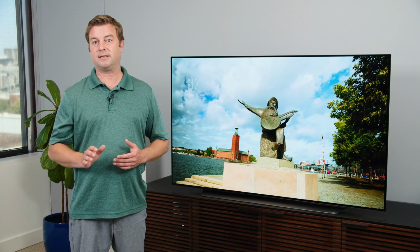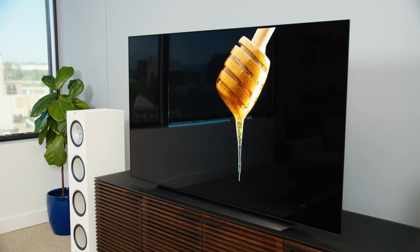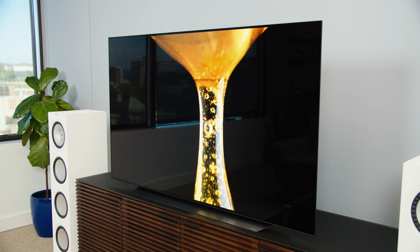This TV is fantastic in just about every conceivable way. Certainly one of the best TVs you can buy this year. It's a little pricey, $2,500 for a 65-inch is nothing to sneeze at, but you definitely get what you pay for out of the TV.